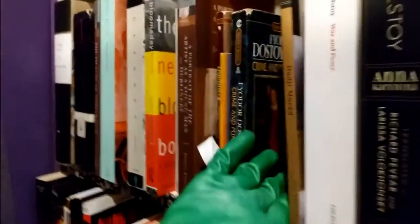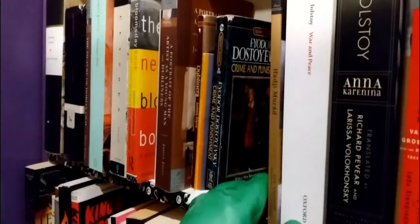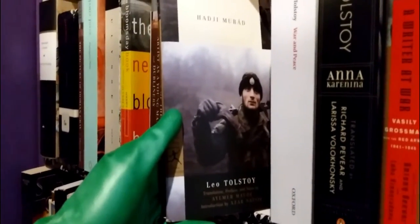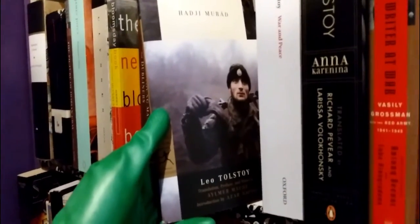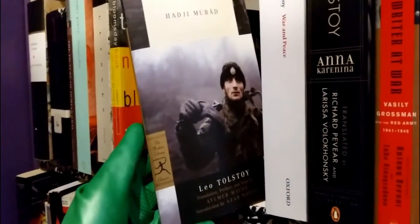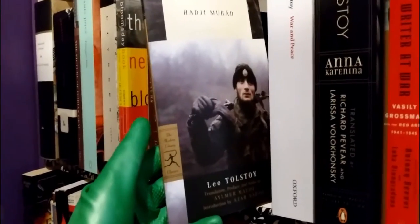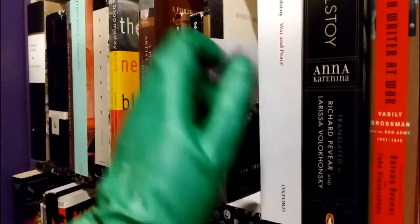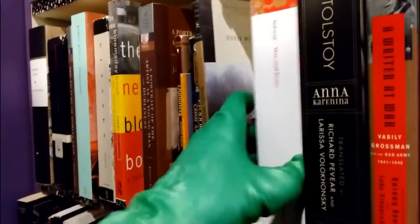Dostoevsky's Crime and Punishment. Now we're getting into the good stuff. Some Tolstoy here. Love this. I haven't read this yet, but look at this. I know what it's about. It's about Russians in Chechnya, which Tolstoy was in. But of course, this is the more modern Chechnya stuff. I have amazing cover concept. I loved it. That's Hadji Murat by Tolstoy.